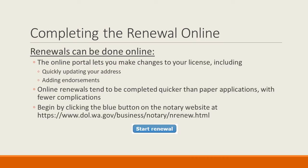It is also possible to renew your commission online using the online portal provided by the department. The online portal is a helpful place to take care of a number of tasks relating to your commission, including updating your address and contact information, adding endorsements, and of course, renewing your commission. Even better, because you don't have to wait on the postal service, and because these renewals can be processed in real time, online renewals are often processed much quicker than paper renewals.